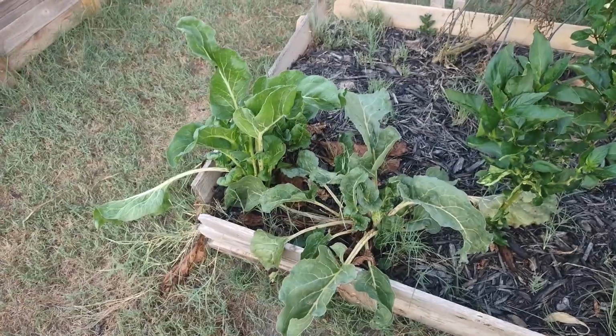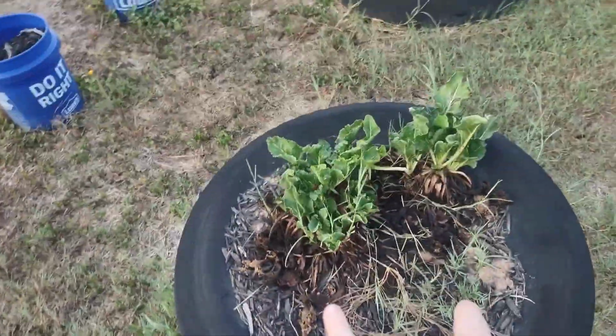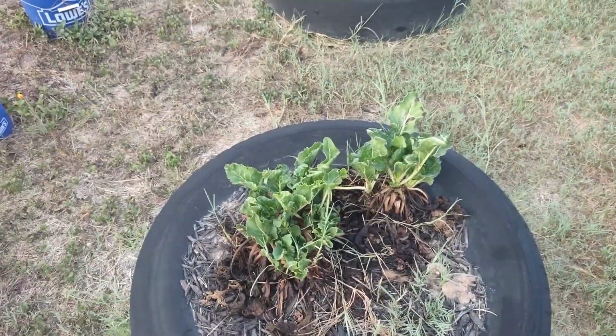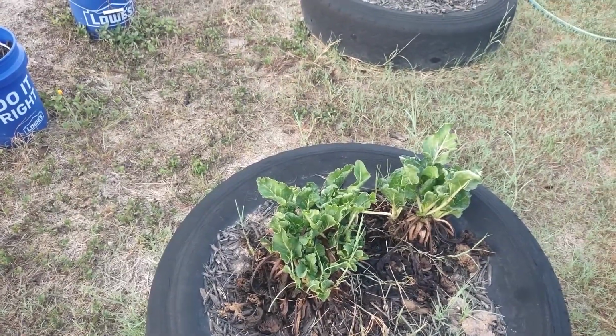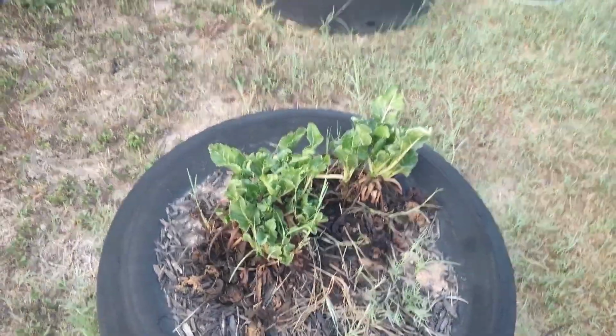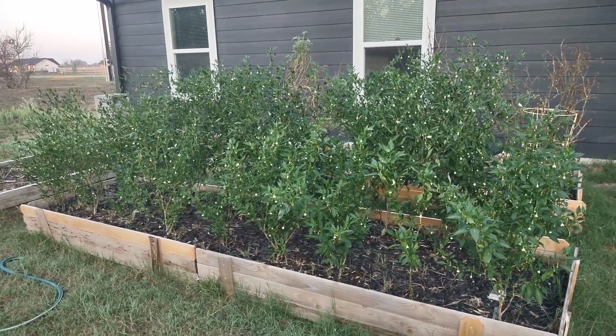Swiss chard that I really need to start harvesting and haven't been. More Swiss chard. These are probably close to 2 years old at this point. So I think when I get the time, I'm just going to cut those off and dehydrate whatever leaves are there. And here's kind of the rock star of the garden.